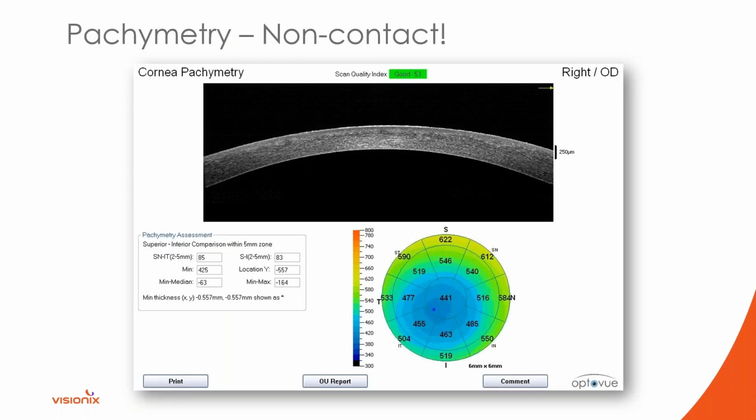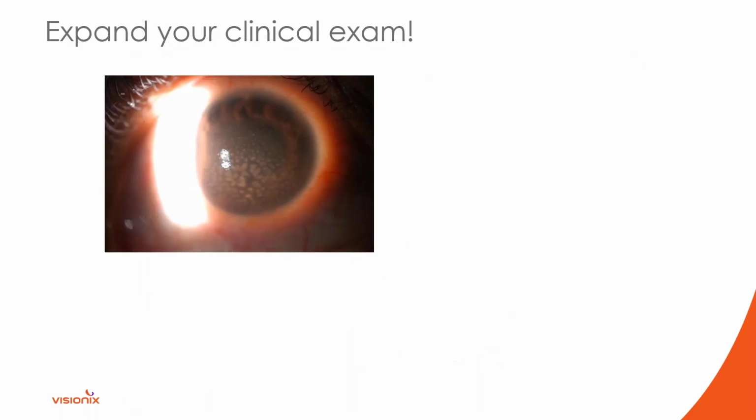Don't forget that you can do pachymetry using your OCT. With a simple attachment that goes onto the front of the machine, you can measure pachymetry. You don't need to buy a separate pachymeter. If you don't know how to do this, you're always welcome to reach out to me and I can walk you through the process. But really great how you almost get a topographic map showing how thin this patient is centrally and inferior central. You can also see that the pachymetry is thin in this patient, measuring at 441.